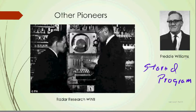Now, in June of 1946, Dr. Williams visited the Moore School of Engineering, where the two Americans were involved with their project, and observed what they were doing, and found that their one weakness was that they did not have sufficient electronic storage, and that's what Freddie Williams is primarily known for, creating the first electronic storage system that was functional and worked.